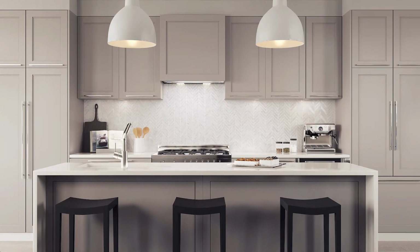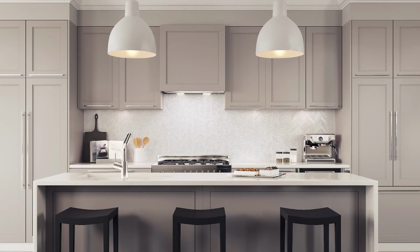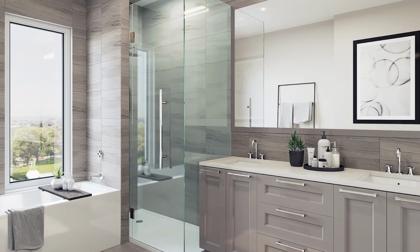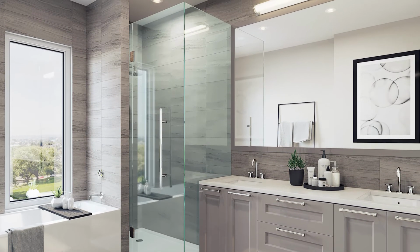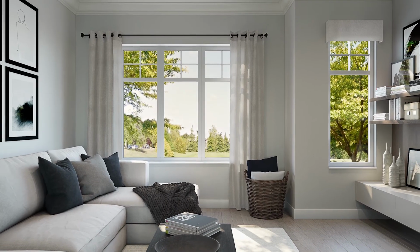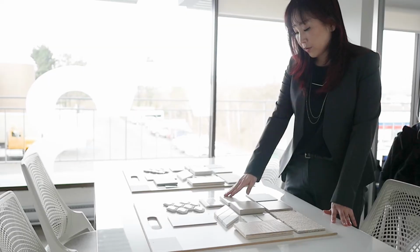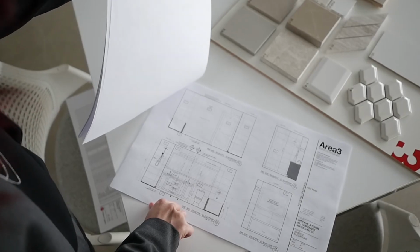So we wanted the palette to be very inviting, very warm and soothing, also sophisticated. We want the homeowners to feel like they're welcomed into a very rich space, a home that has value, a home that can last them for generations to come.